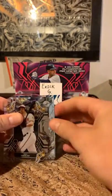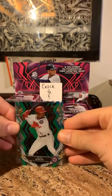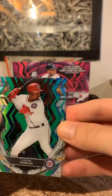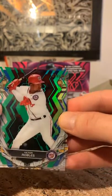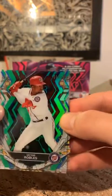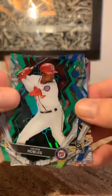Back two. Ooh, I can't get the back two. There's the back two. Oh, baby. Victor Robles numbered auto 150 for the Nats. Sick.